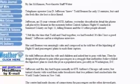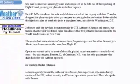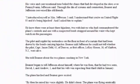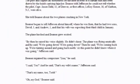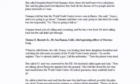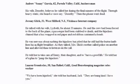A man claiming to be Todd Beamer got through to a Verizon supervisor, telling of 3 hijackers armed with knives, one claiming to have a bomb. 13 minutes later, he recites the 23rd Psalm of the Bible and drops the phone, turning to utter his rallying cry, "Let's roll." Why would Beamer spend the last minutes of his life talking to a complete stranger, as opposed to a member of his own family? The remaining calls were short, no more than a couple sentences, before saying they had to go, calling back a couple minutes later.